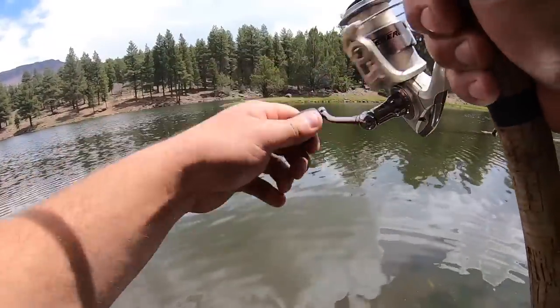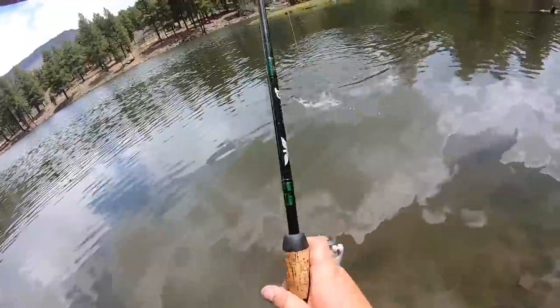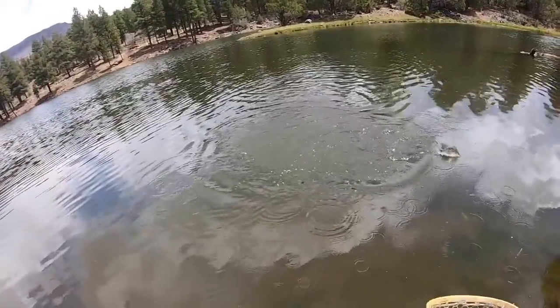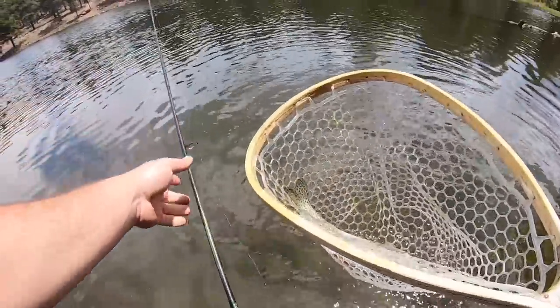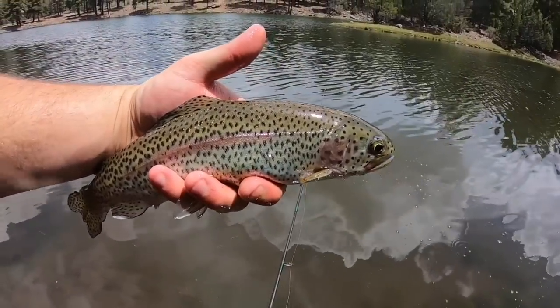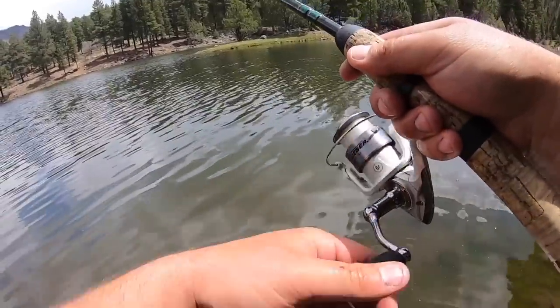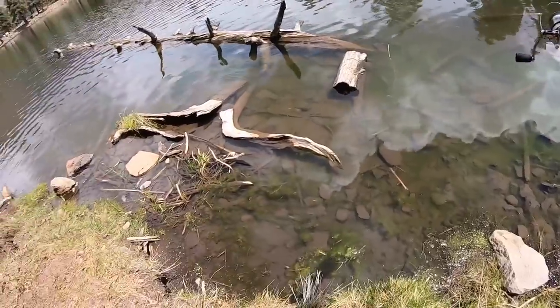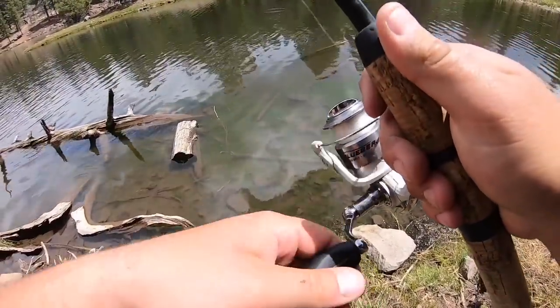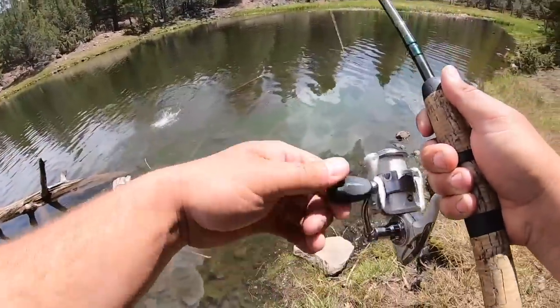There we go. Two casts later, looks like a rainbow. Guys, we found out what works. Here we go. Two fish, two species. This is not a bad rainbow. Look at that. Second fish of the day. Beautiful bow. Get out of here. All right, we've caught a tiger, a rainbow. Now all we need is a brown. There we go. Rainbow.